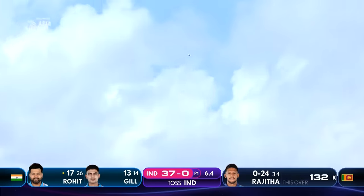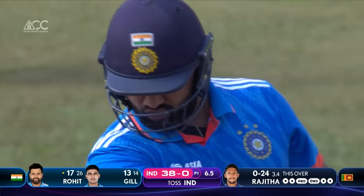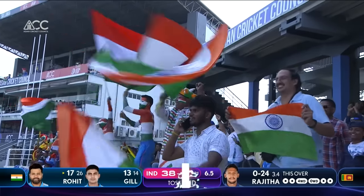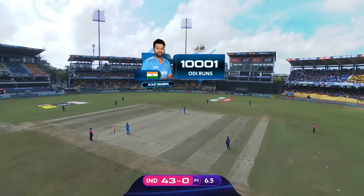Look at that shot. Just look at it and admire it. It is just so good. Doesn't have to overhit it. It's just pure timing from Rohit Sharma. So good to watch. Truly remarkable player.